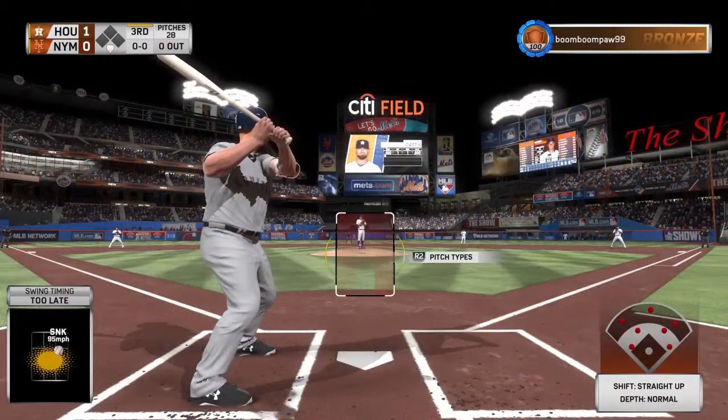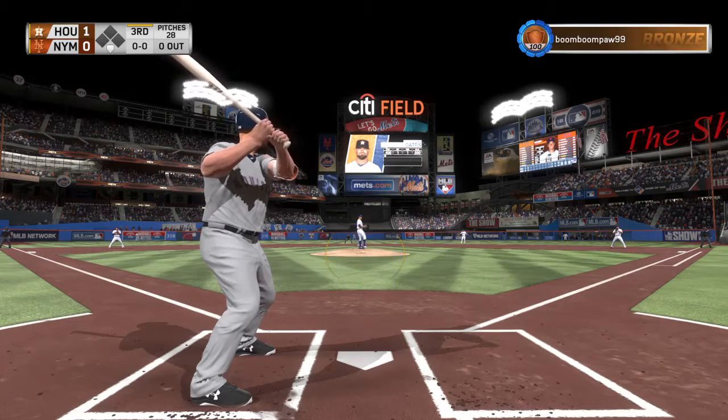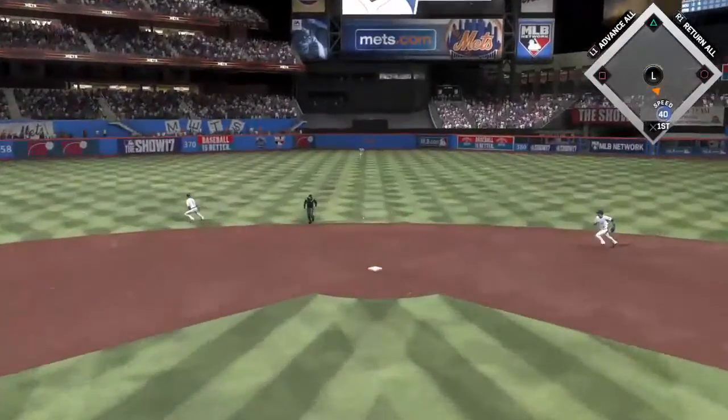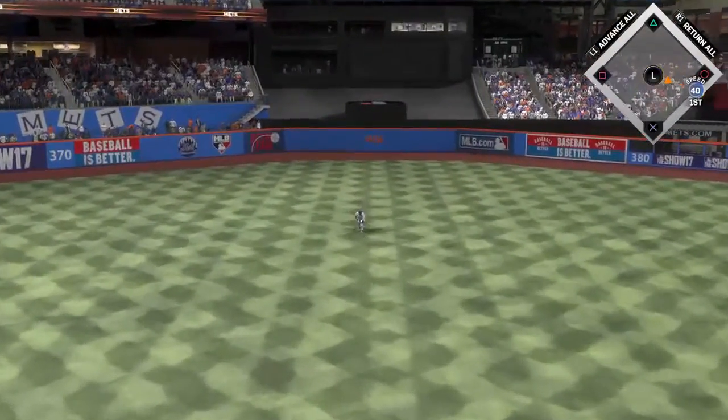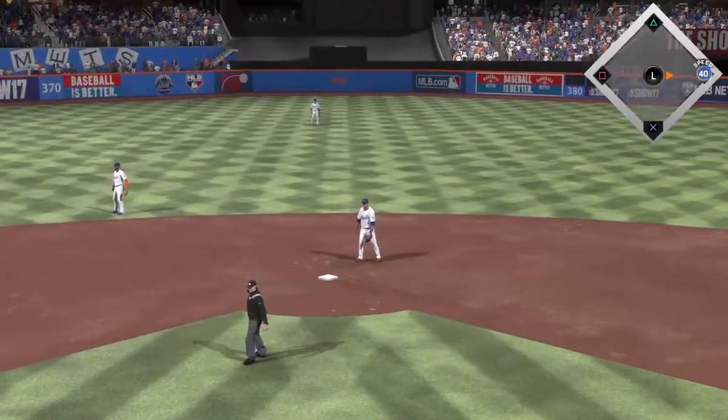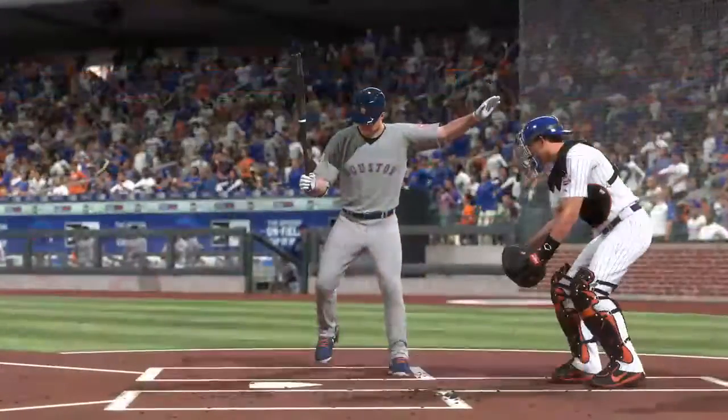Evan Gattis now standing in. He'll step in to lead it off in the top of the third. Evan Gattis. Back up the middle. That gets through, and he'll start the inning off with a base hit. So the Astros put a man aboard to get the inning underway.